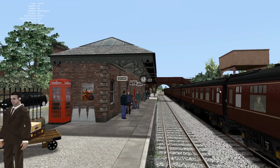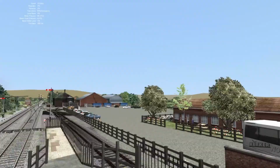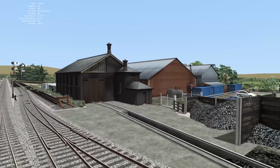But maybe in the future somebody can make custom buildings for this line. I mean, it's not like it's not doable. Somebody could make custom buildings, and it would be nice to have those in. And, you know, there could be a bit of a future for this route, because it does have potential.